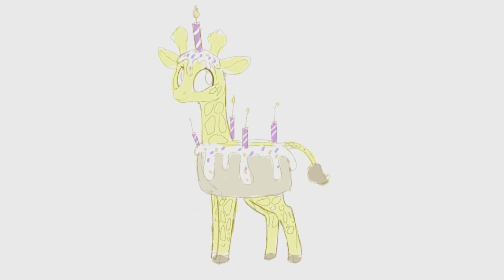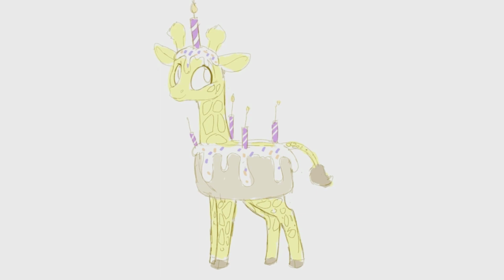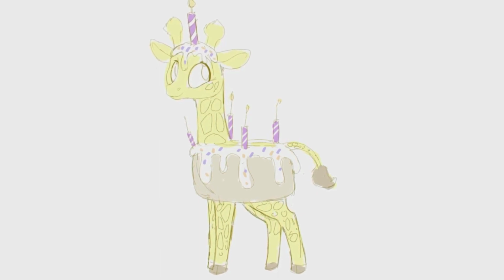The third design was a birthday cake giraffe. This one was just super fun. For some reason, a giraffe covered in frosting and candles just makes me so happy. I don't think anything else needs to be said about this cutie.